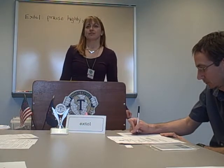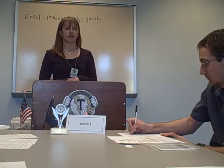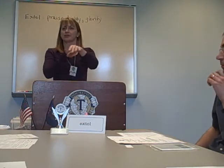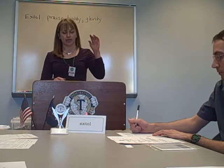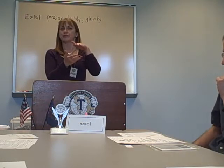Melanoma is a cancer of the skin. And in order to understand a little bit more, you have to understand about the skin. We see it, obviously we're covered with it. You probably are like, yeah, so. There are two main layers to the skin. There's the outer layer, which is called the epidermis, and the under layer, which is called the dermis.